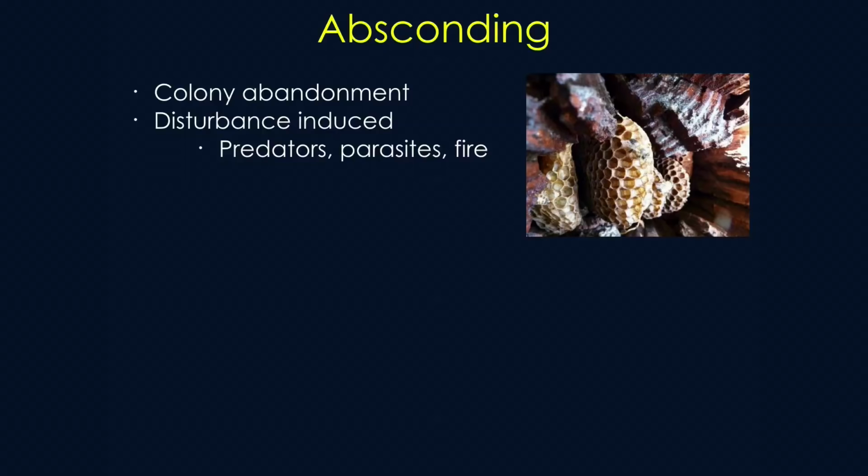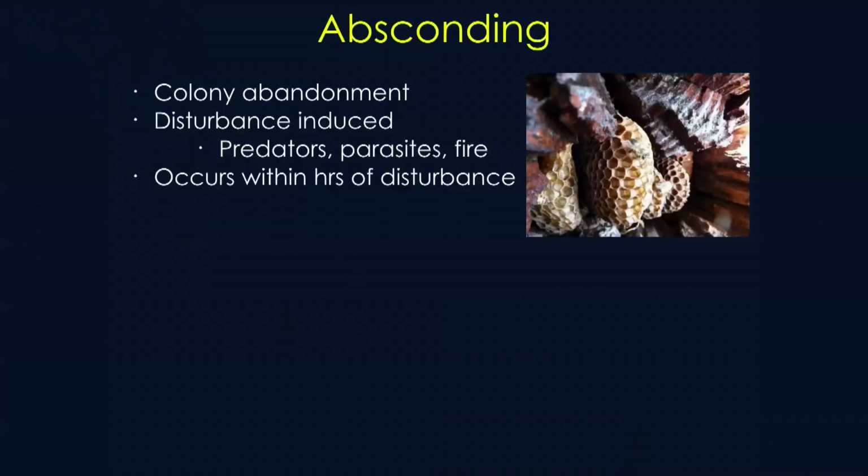If you talk to beekeepers, some will say, and I think there's some truth to this, that the smoking behavior we use the smoker for works because the bees become quiescent, since they have this natural instinct of behaving this way prior to a fire, if they were coming into a fire situation out in the wild. So absconding occurs within hours of that disturbance and the nest is completely destroyed.